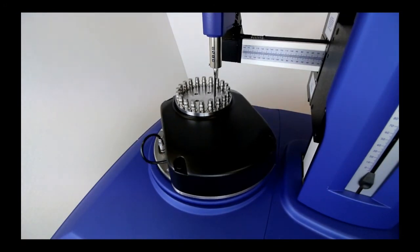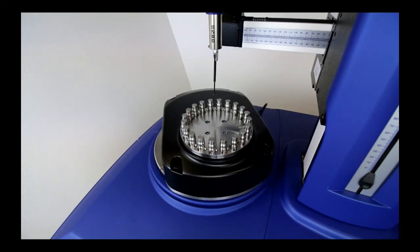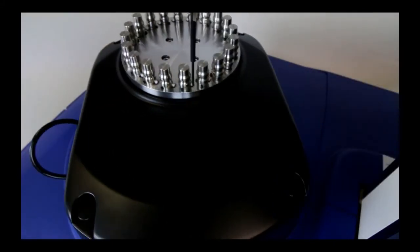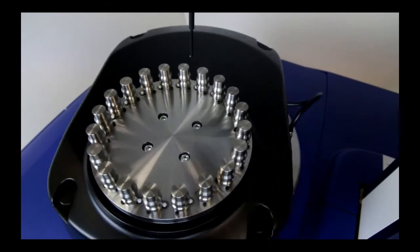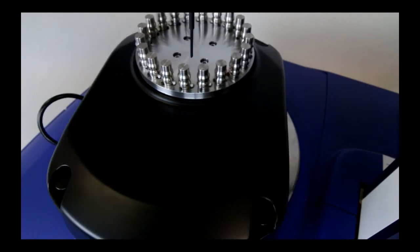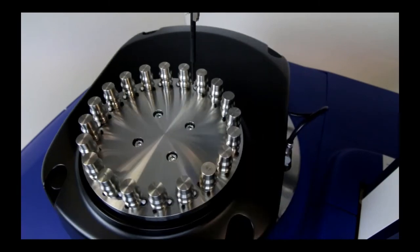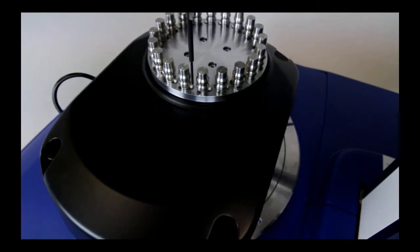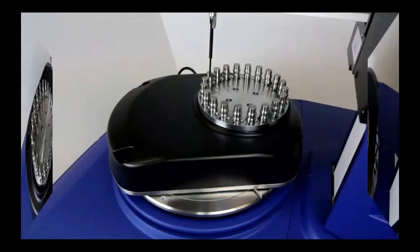So we're now measuring the first component. When we've finished, the instrument moves out the way. The stage rotates to the next position and we measure again. So it's a fully automated process and all 20 parts can be measured without any operator intervention. And as I say, as this part is rotating, this stage is counterbalanced, so there's no effect on the spindle as it's rotating. We maintain the same accuracies as we do as a normal standard instrument.